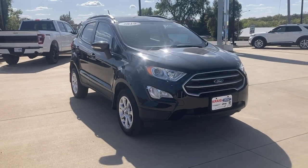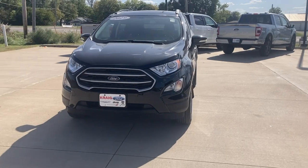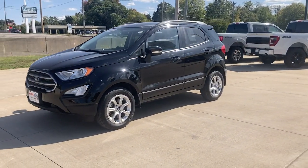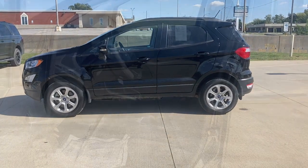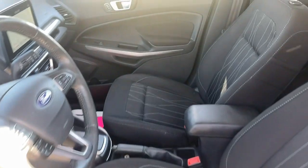You will love the features of this 2019 Ford EcoSport. With less than 25,000 miles on the odometer, this vehicle stands out from the rest. Here's a Ford EcoSport, the small SUV that's big on technology. Passenger friendly, maneuverable, stylish, and great for hauling cargo. It's an ideal family car.